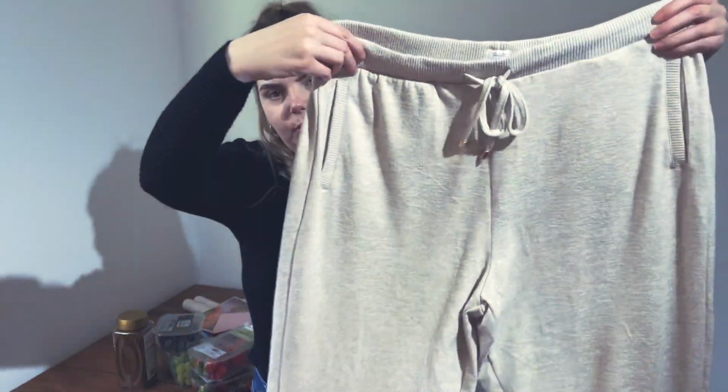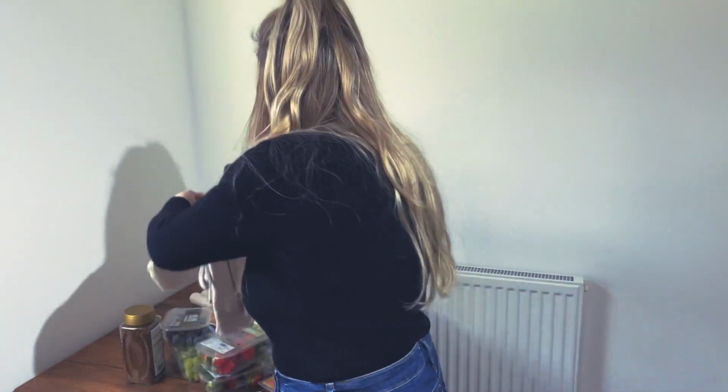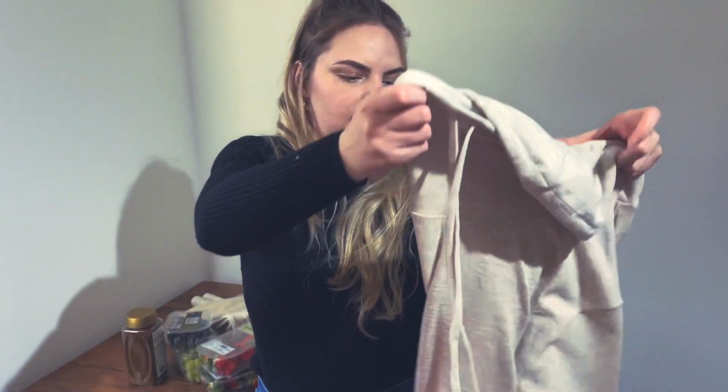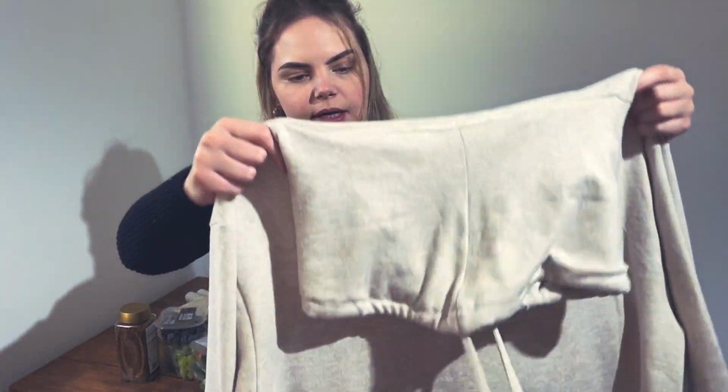A little loungewear set for my mum. It's her birthday tomorrow. This is the top that goes with it. Something she can just chill out in, which I thought she would like. So, yeah, that's everything I got from Tesco.